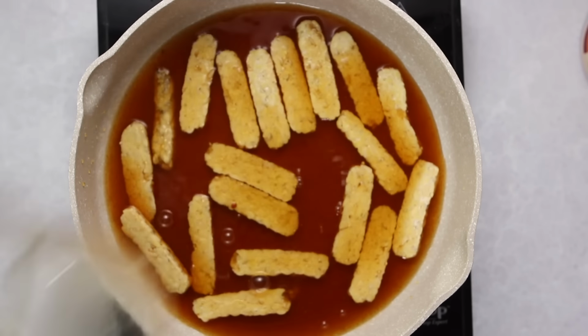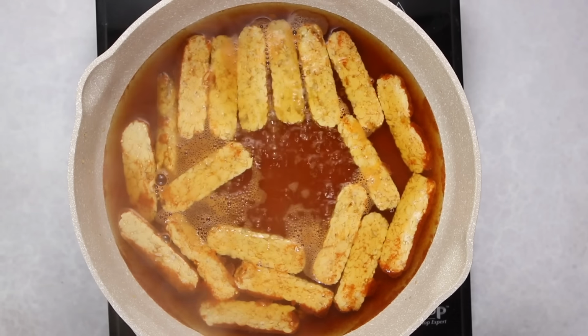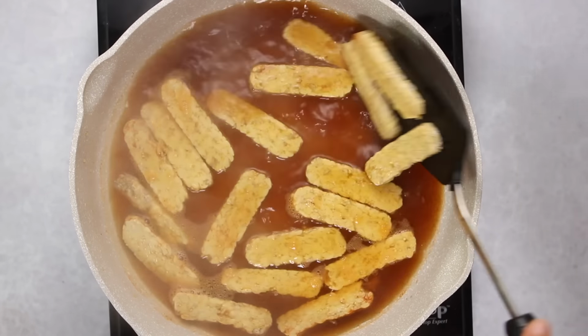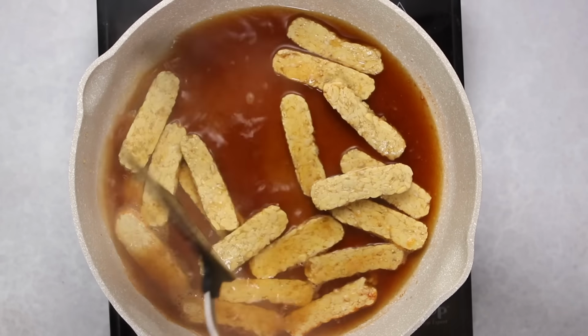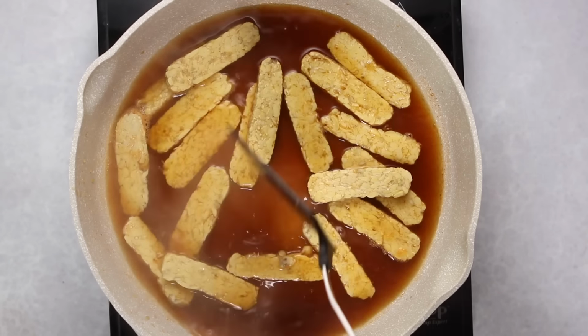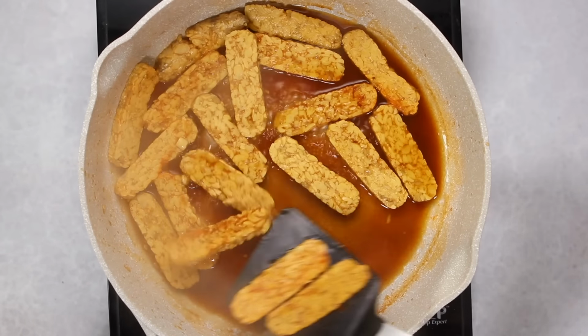And tempeh gets more flavor if you steam it first and then sort of saute it. So I sort of just combine this process into one by adding extra liquid to the marinade. And first we sort of steam or simmer the tempeh in this, and it allows it to puff up and absorb more of the flavors of the marinade. And you're just going to keep cooking the tempeh down and flipping it occasionally as the marinade evaporates.